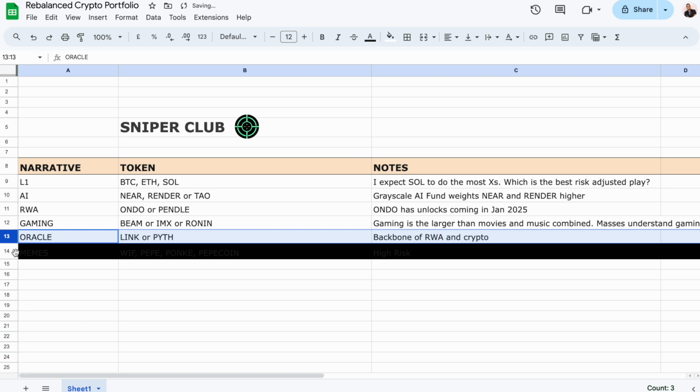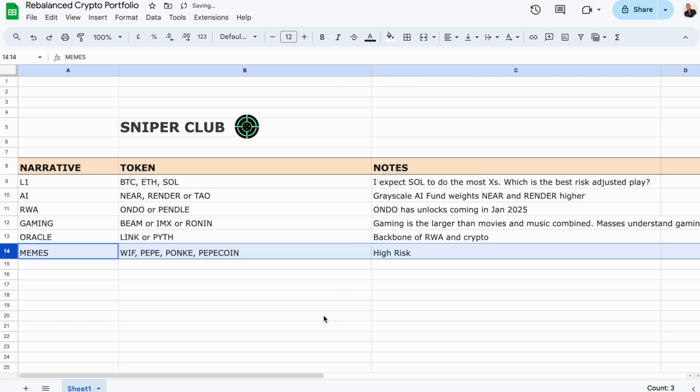And lastly, it's a category that I think we certainly learned in this cycle that we cannot fade. And this category is memes. And personally, I'm not heavily invested in low cap memes. I'm looking for projects that really can build communities, capture community attention, and do well. And so here I have 4 projects that I'm looking at with Pepe, Ponky, which is a more low market cap play, and Pepe Coin, which is also a leverage play on base AI. And so these are 4 unique meme projects that I believe can do well.